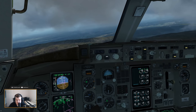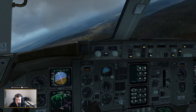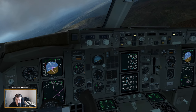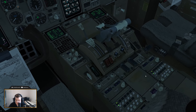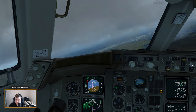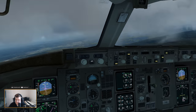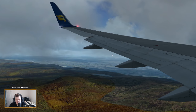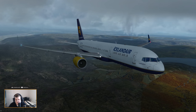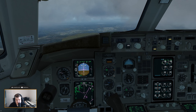Up to 170 and go all the way right. We'll grab the localizer soon. What was the inbound course? 231. 25. Terrain. I mean, we're okay there. That's fine. Got plenty of space.